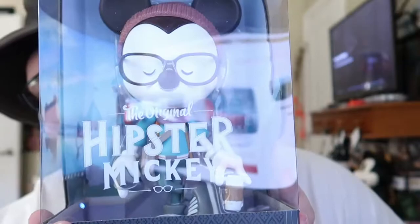He's Hipster Mickey. He's got his Beats by Disney on. He's got his iPad, his coffee, his beanie, his glasses with no glass. It's cute. It really is. When I picked it up, yeah, I made jokes and I chuckled, but it is adorable. Yeah, so there's Hipster Mickey.